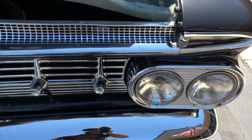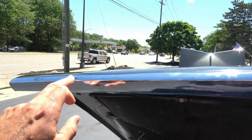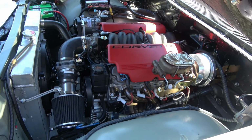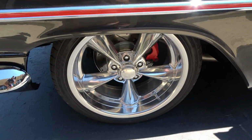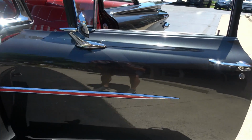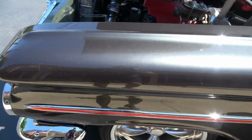All this stuff is really in nice shape. Like I said, that one piece, got a little scrape there and a couple little dings on it there, so it may not be available. I can't tell you I've ever bought trim for these cars. Maybe something you have to find at a swap meet. Car sits good. This car's just got a killer look, man.